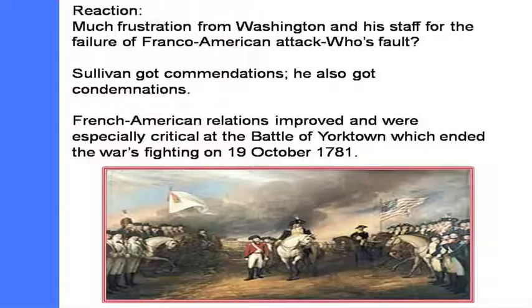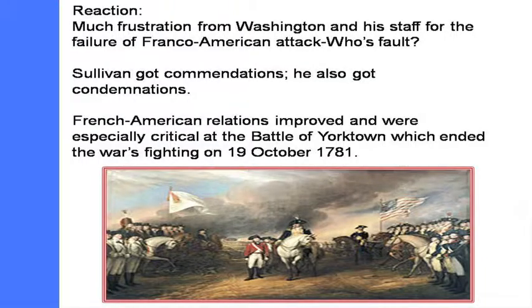The reaction to the battle: there was a lot of frustration on the American side, especially Washington was very upset about the fact that the alliance with the French didn't work very well here. Obviously, it later would work very well, especially at Yorktown. But when Rochambeau came, and Rochambeau and Washington worked together on various campaigns, they had much more success.